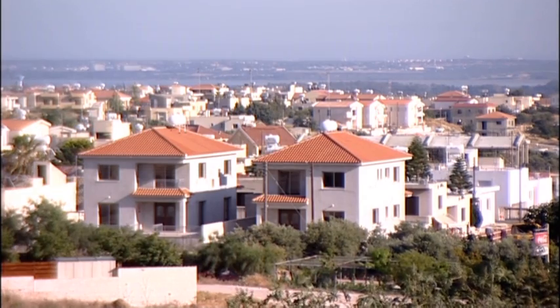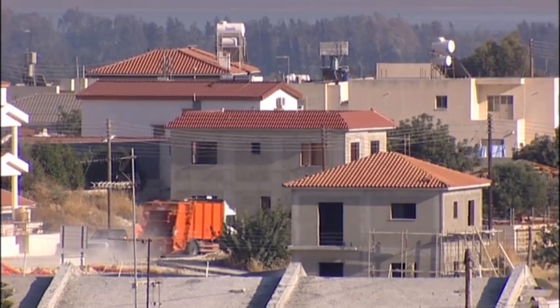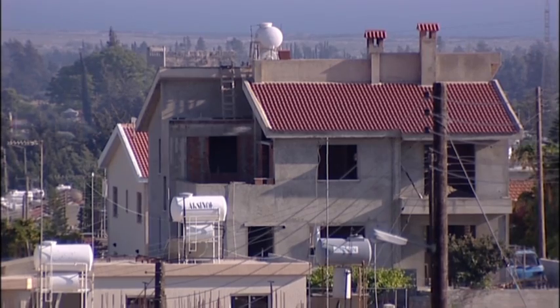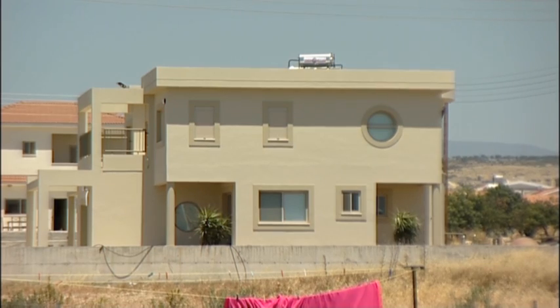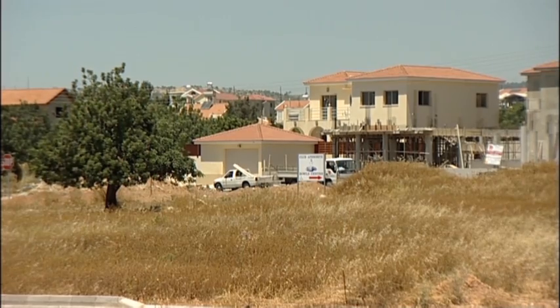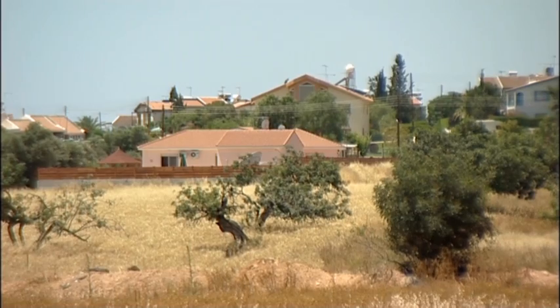But there is development going on, particularly around Pyrgos and Paraklesia in the east, and Ipsonas to the west of Limassol. If you are going to buy around here, a 3-bedroom house will cost between 140,000 and 160,000 Cyprus pounds. But don't forget, you'll need to add around 20% to get the value in sterling.